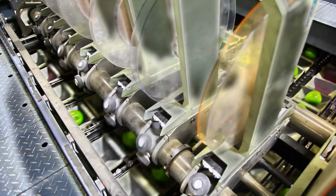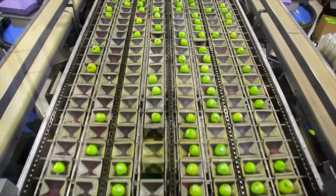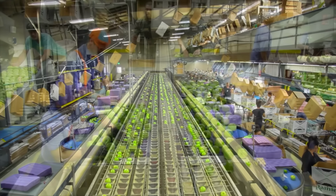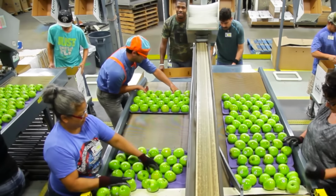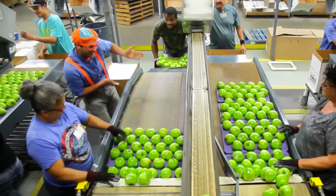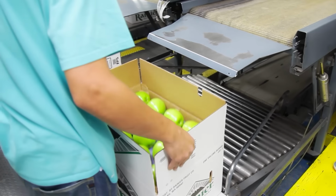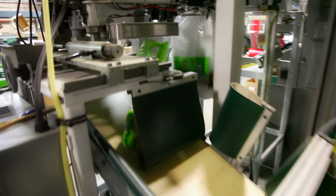Every tasty looking apple gets a sticker. This is the sticker machine. And once every single apple has its very own sticker, they get put on what I like to call apple beds. And then the next step is that those apple beds get put inside of cardboard boxes. And some get put inside plastic bags.